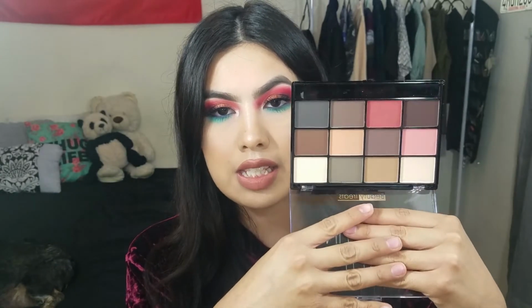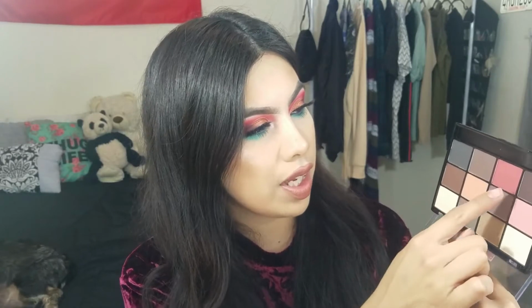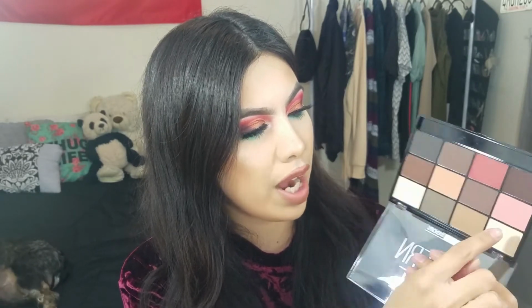So this is what this one looks like. This is the first palette that comes in this. This is the neutral one, so you get a couple of different colors. You get this really nice warm reddish brown, this nice light pink, and then a ton of different neutrals. I really like the shade selection in this one, but this one didn't catch my eye so much. I really like that they were a duo, so I paid $12 for both of them, making each one $6.